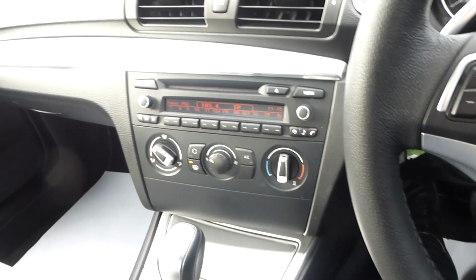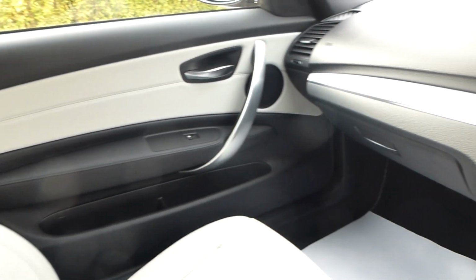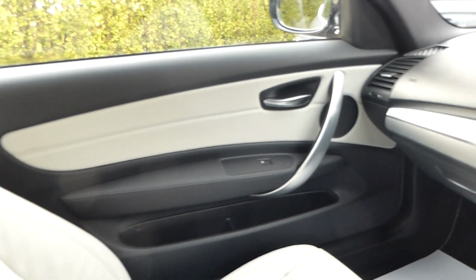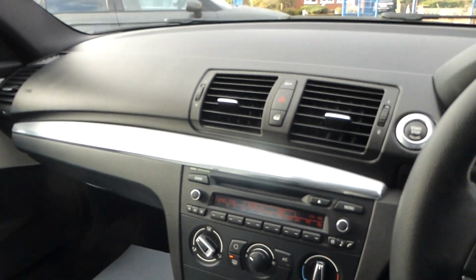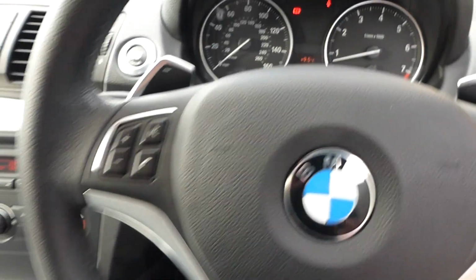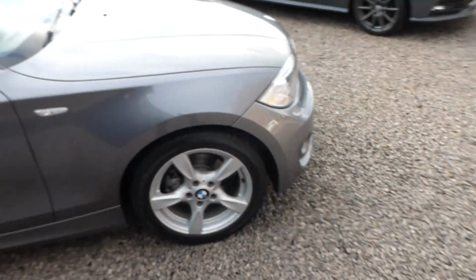So that's our 2013 12,900 miles BMW 1 Series Coupe, 2-door Coupe 120i edition, looking rather splendid, awaiting its next owner. I'll give you one last look on the outside of the car and then sign off. We've managed to avoid the rain, so God is good to us. God is good.